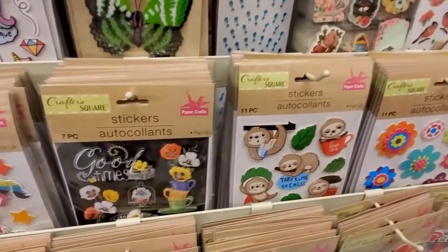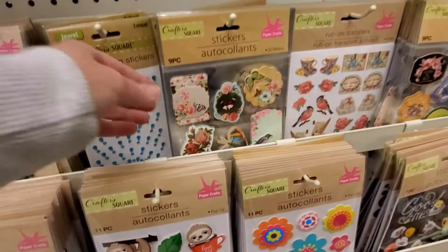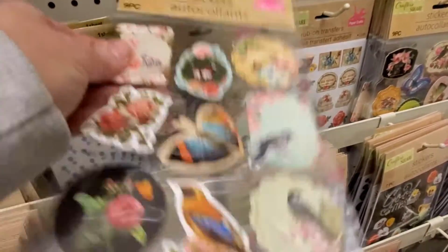I'm also loving these vintage style stickers that they have been carrying. I just think these are really beautiful.